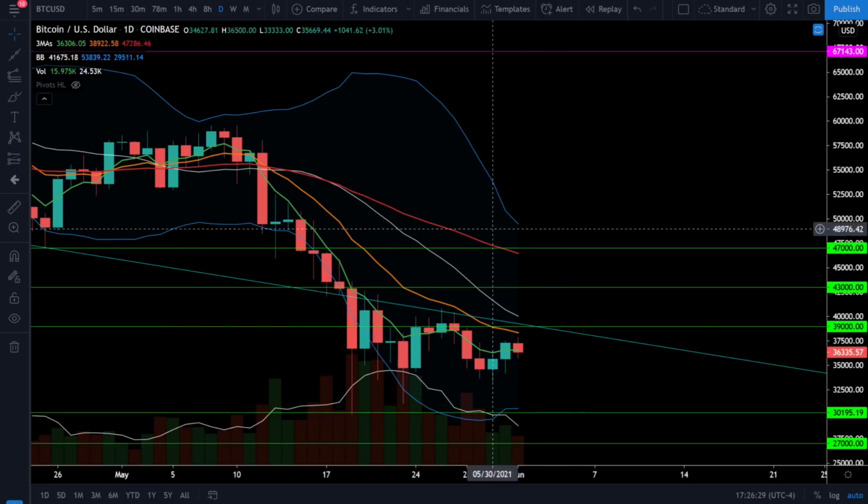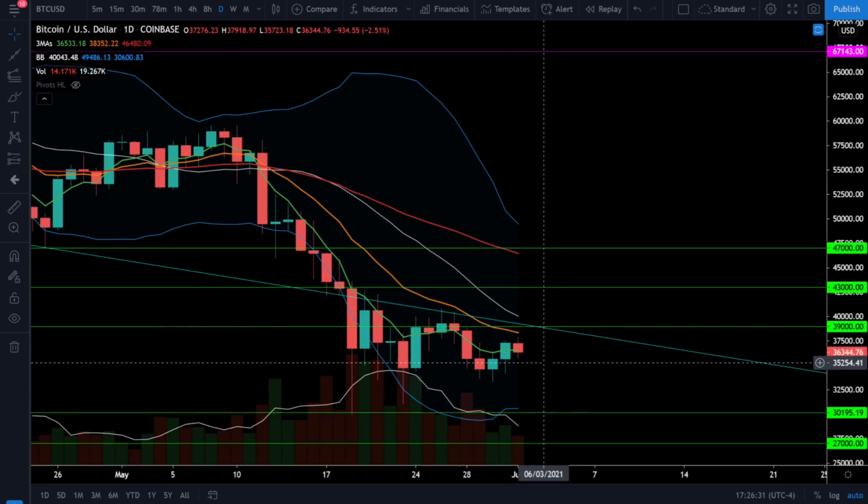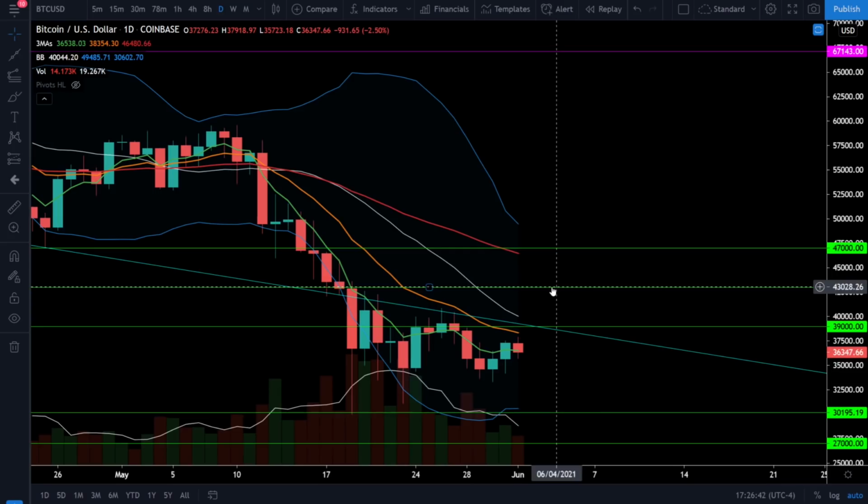We could see Bitcoin is still in a bear market, and it still has a bearish trend, and it's still forming lower lows and lower highs. So right now, watch the critical resistance levels at 39,000 and 43,000, because Bitcoin needs to start closing over these levels to reverse the bear market.